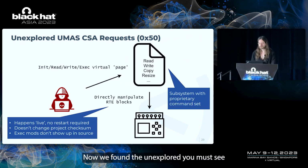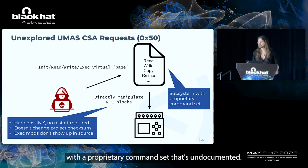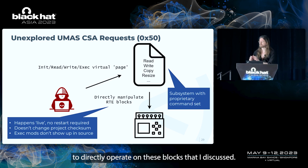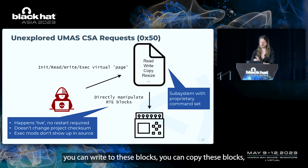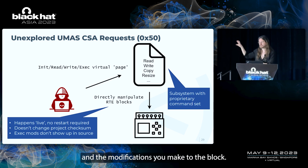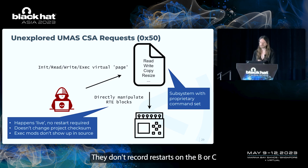Now we found the unexplored UMAS request at service code 0x50. To the best of my knowledge, this hasn't been discussed anywhere else before. And it's a very complex service request that allows you to essentially create virtual pages in the memory of this PLC. And you can fill these virtual pages with a proprietary command set that's undocumented, but there are commands that allow you to directly operate on these blocks that I discussed. So you can read from these blocks, you can write to these blocks, you can copy these blocks. And all of this happens live. Any modifications you make to the block, they don't require restarts on the PLC, they show no changes in the project checksum, and you see no differences in the source.